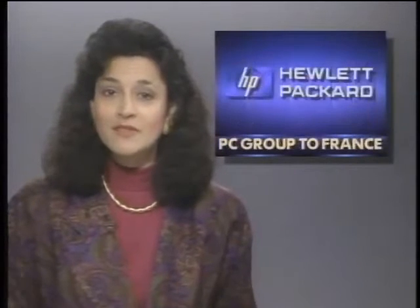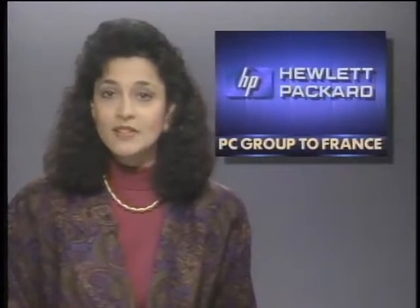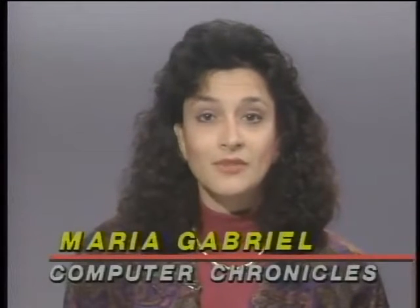And Hewlett-Packard says it's relocating the headquarters of its personal computer group from California to France. More than half of the company's PC and terminal sales are generated abroad, and Europe has been its fastest-growing market. Some PC research and marketing operations will remain in the United States, and staff reductions at the Sunnyvale office are not expected.